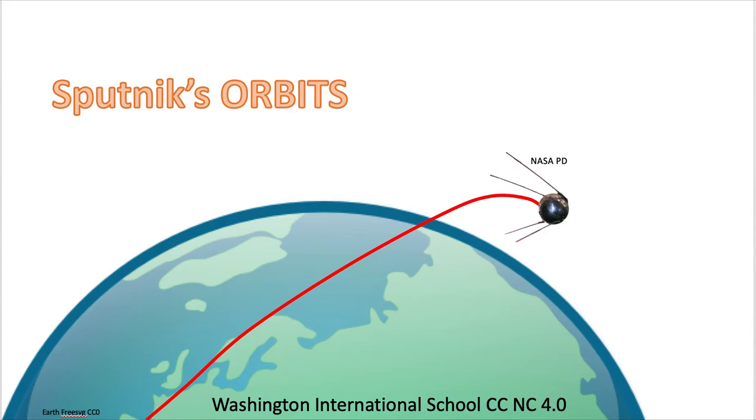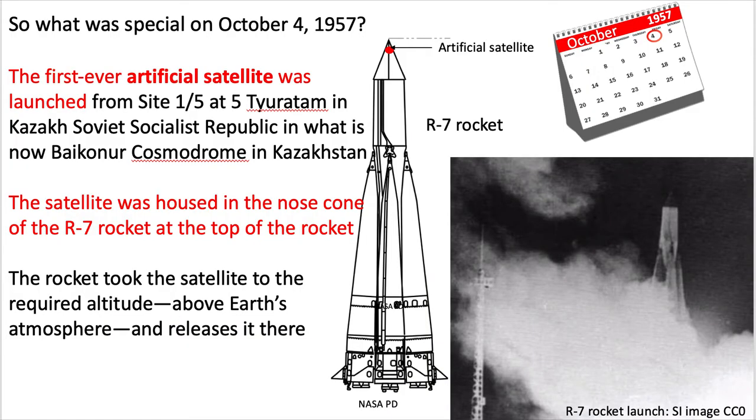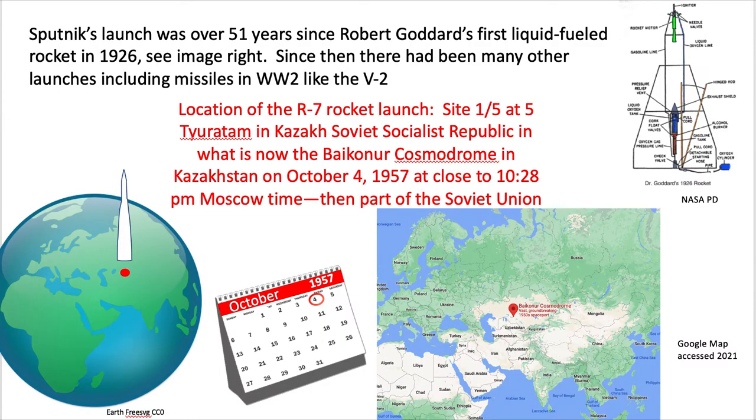We're going to investigate what we can about Sputnik's orbits. It was launched on 4th of October 1957, the first ever artificial satellite, from a launch pad in what is now Kazakhstan, but was then the Soviet Union. The satellite was housed in the nose cone of a rocket, the R7 rocket, which was going to launch the satellite into its required altitude and orbit.